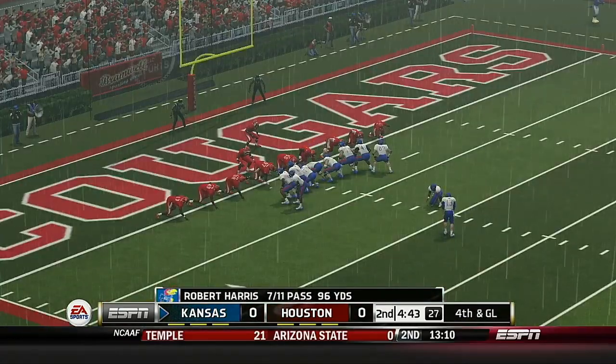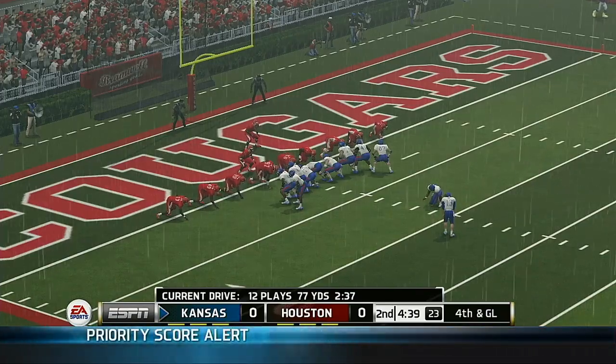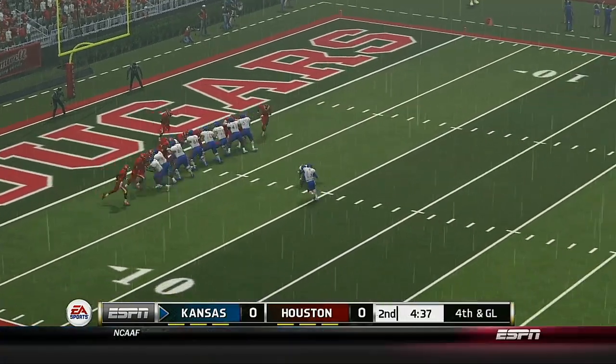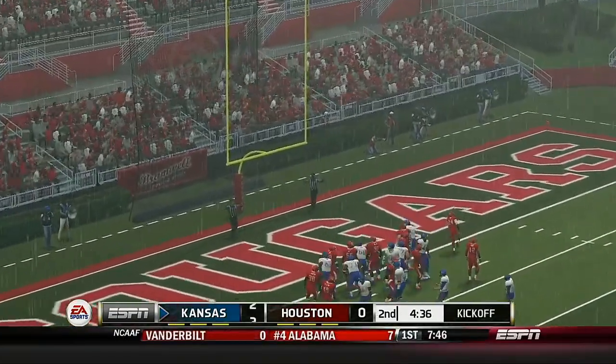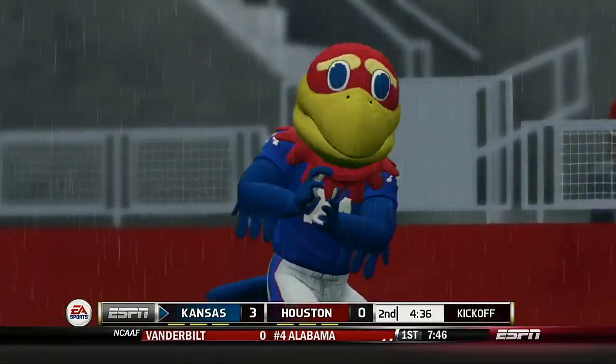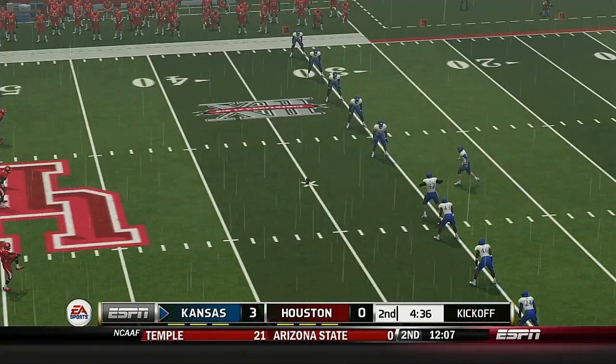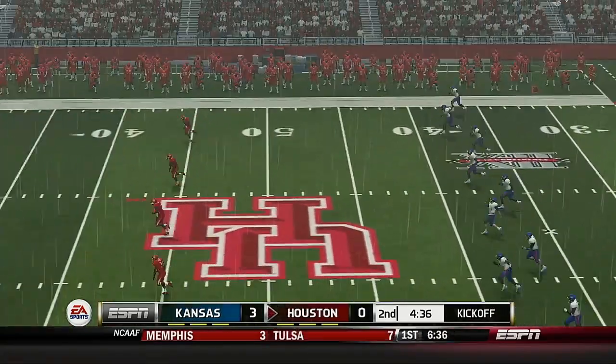Fourth down. They'll line up for the field goal, and this is nothing more than a chip shot. Kansas is looking to go up by three. It's up, and they tack on 3 points. Even though they gave up a field goal here, that defense is feeling pretty good about themselves right now. It could have just as easily been a touchdown.